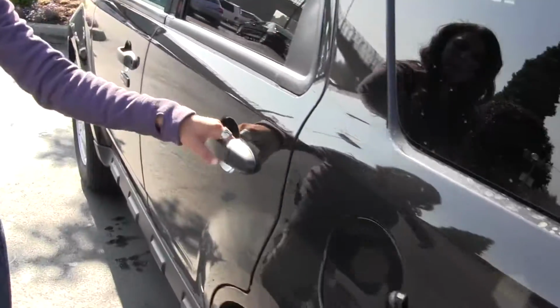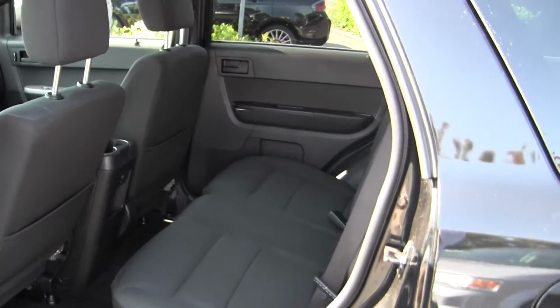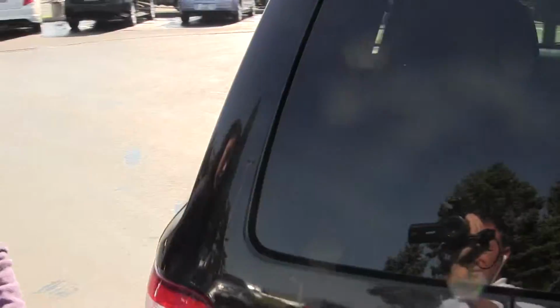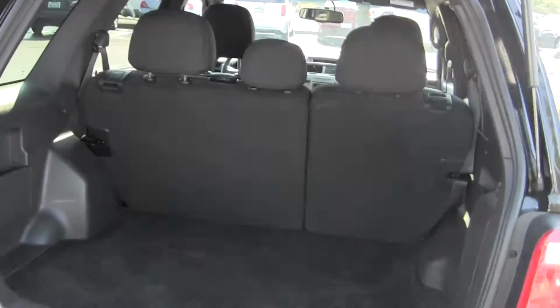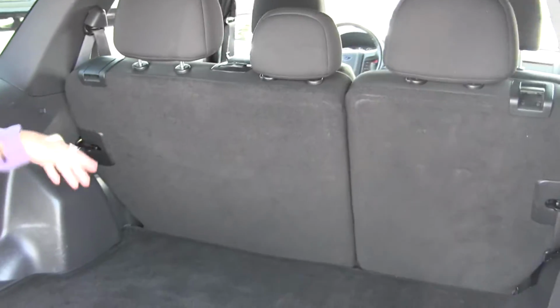Let's take a look here in the back. Nice large back seat space here, 3 seat belts. And then we've got lots of storage space here, and you can actually fold these seats down for maximum storage space if you need it.